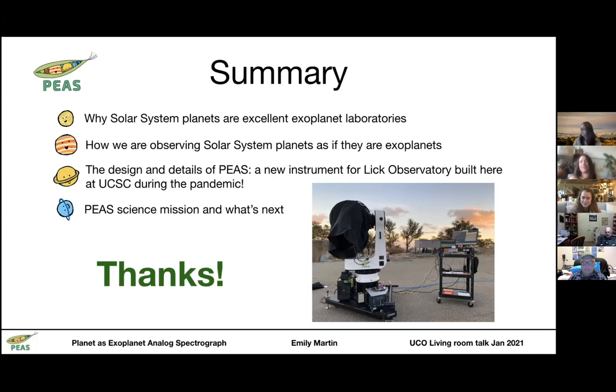Bruce asked, what size telescope will be needed to use this kind of technique to observe an actual exoplanet? Probably 30-meter class, or a large, like 10 to 12 meters from space. There are definitely some prime targets that we'll be able to do this with the James Webb Space Telescope, which is launching later this year, because you don't have to worry about the atmosphere, which is really nice when you're observing from space.